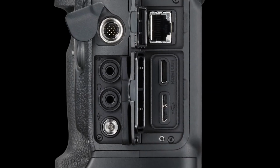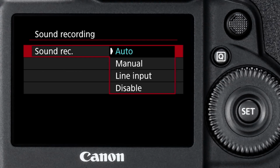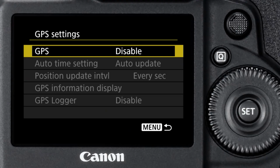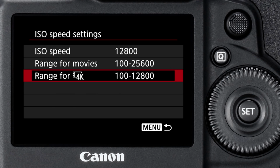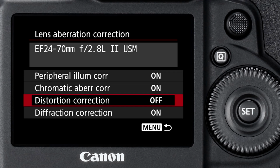The EOS-1D X Mark II includes a headphone jack for monitoring audio, and it has a 3.5 millimeter mini jack line in for an external microphone or an audio source input. And this is great. There's a built-in GPS that includes automatic time and position updating, and GPS logging can be saved off and reviewed later. As you might expect, there's great low light sensitivity with expanded ISO ranges. There's lens peripheral illumination, chromatic aberration correction, and there's quick selectable metering modes and much more.